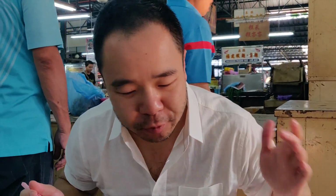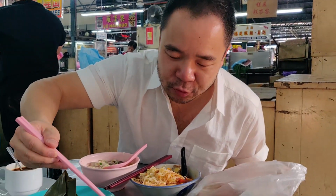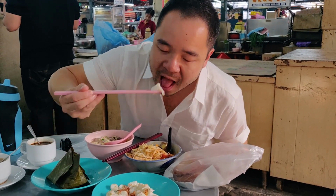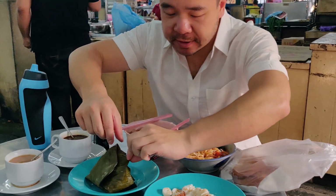Oh, so simple. I mean, it has barely any flavor, but the texture is silky smooth. I mean, it is a little bit oily. That's probably why it's so smooth. With this sweet sauce and this bit of chili, absolutely delicious. Now this one is otak.